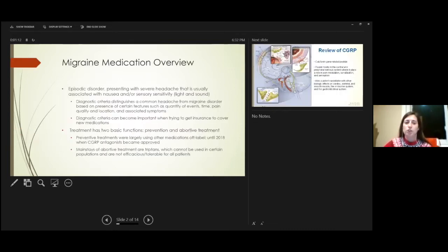So it's important just to make sure that we understand what diagnostic criteria is used with regard to migraine medications, because, and we'll talk about access to medications at the end, insurance companies look specifically to the diagnosis and the diagnostic criteria when they're going to cover new medications, or sometimes when they're looking for ways to not cover medications. So when we're looking at migraine, it's not just a headache, but the severe headache. So the severity, they look at how it distinguishes from a common headache. Quantity of events like per month is important. How that changes once you're on a medication is important.